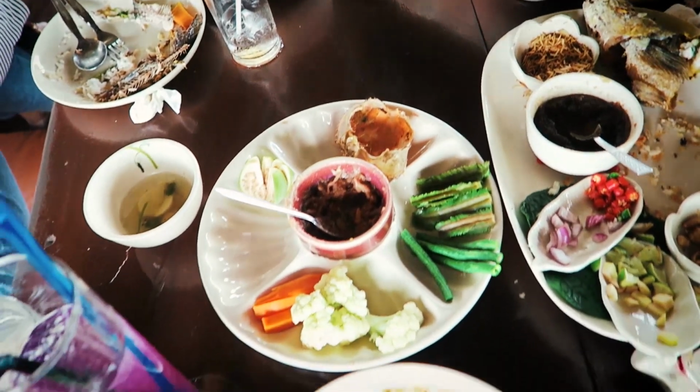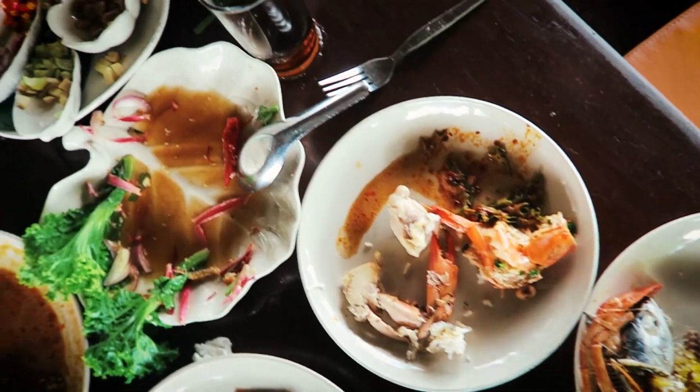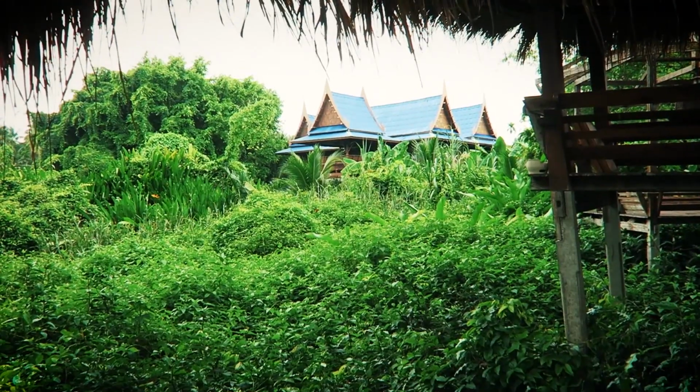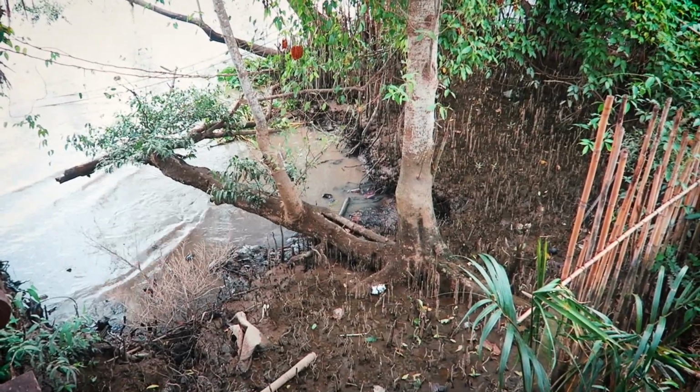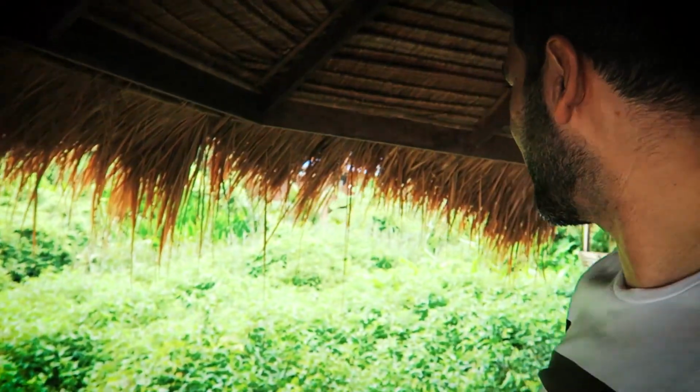Peeps, that was an amazing meal. You want to see what's left over? Basically half a fish right there. Everything else we just like devoured. There were 8 people eating. The food was absolutely amazing, but what made it so much better is that we are up here in this treehouse on top of the mangroves right by the river. Oh my god, what an experience.